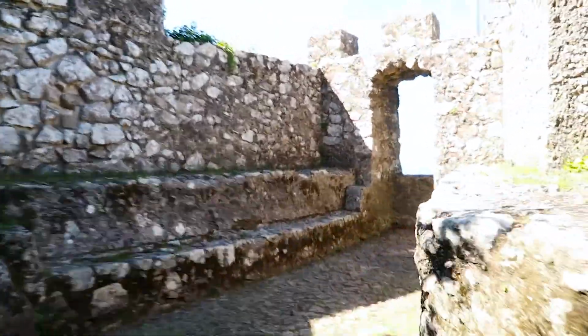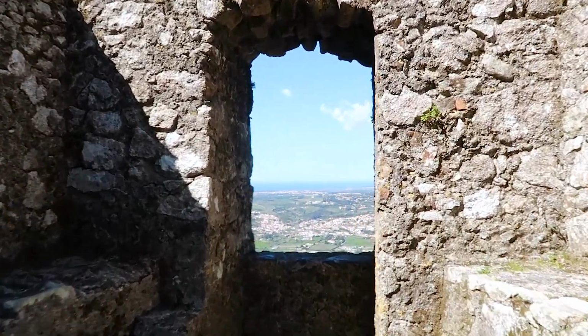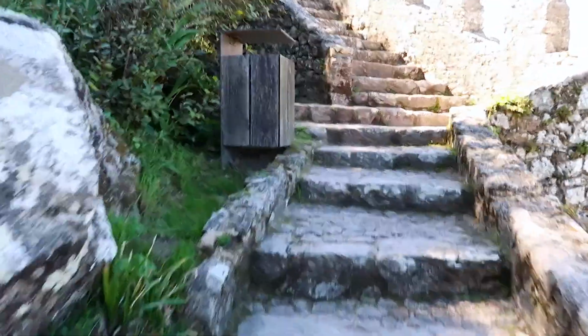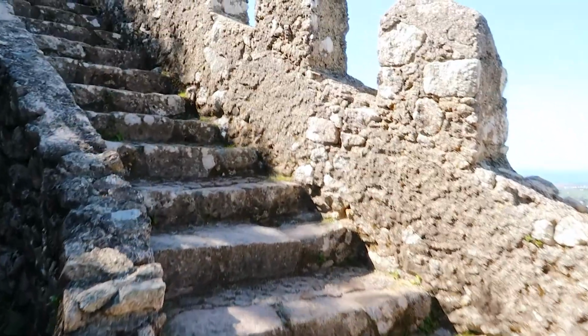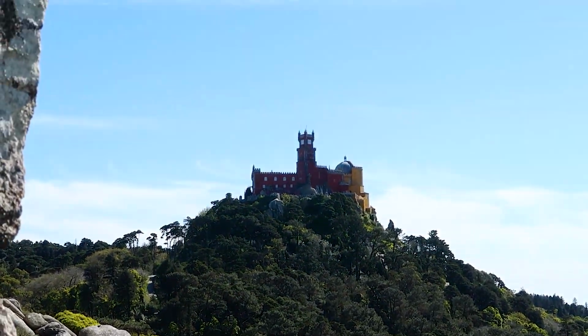It was an important strategic point during the Reconquista and was taken by Christian forces after the fall of Lisbon in 1147. It is classified as a national monument, part of the Sintra cultural landscape, a UNESCO World Heritage Site.